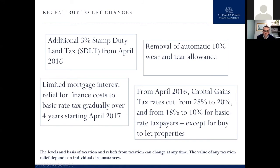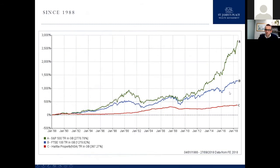So it's now more costly to purchase an investment property, extra 3% stamp duty, mortgage interest relief. That's changed, and the way that that's calculated is now more punitive. No longer do we have the 10% wear and tear allowance that could be offset against rental income. And ultimately, even the capital value of the building now, once it's sold, it's got its own unique tax rate under the capital gains tax regime, and it's actually far higher than any other assets. So things are changing. I think buy-to-lets, perhaps, they still do have their place potentially in a portfolio, but I think from a tax efficiency point of view, we can probably all agree that they're not as tax efficient as some of the other options.